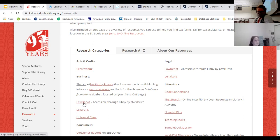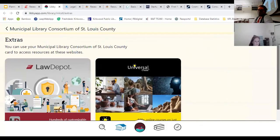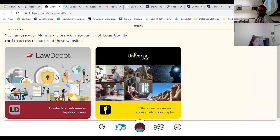We also just got access to something called Law Depot. This is available either on our website like this or on the Libby app. If some of you aren't familiar with it, the Libby app is a way to read digital eBooks and audiobooks for free at the library, but they've really expanded it. You can see that we also have learning courses available through that app, and now the magazines are all available through it too. So they've really started to expand what they're offering.